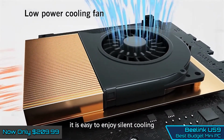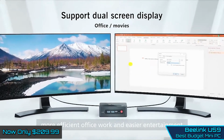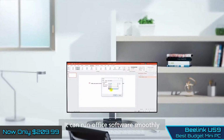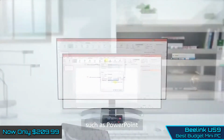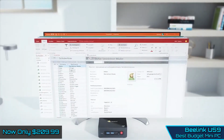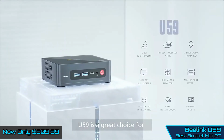Windows 11 installation. It includes dual HDMI outputs and a dual gigabit LAN port, which neatly positions the U59 for embedded use. It's ideal for providing product presentations or as a self-contained firewall. For a low-cost and affordable mini PC, the Beelink U59 is easily one of the best that we've tried.